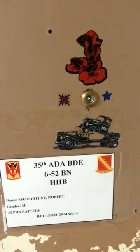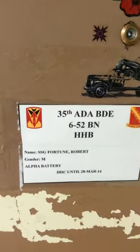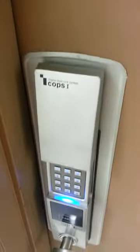So, buddy, this is my room. I have this really nifty little keypad that I punch numbers into, and it opens my room up, so I don't have to carry a key from my room. You walk into my room, and over here on the left, I have a stove, a sink, a full-size refrigerator, and as you walk in, this is the first thing you see on your left.